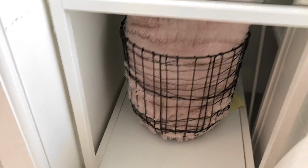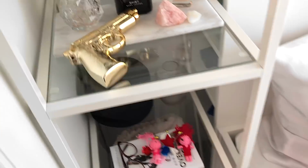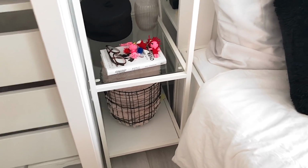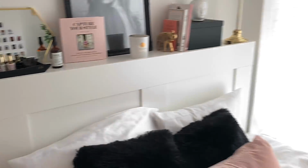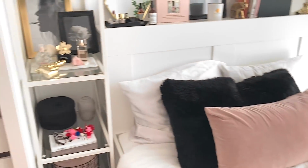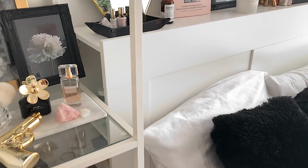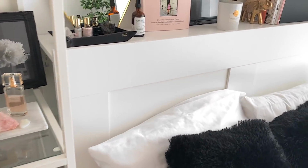And then what is that? Oh, there's a piece of paper behind there. But this is just a little basket that holds a blanket, which I actually slept with all summer. But now it's just there for when it gets colder in the winter and I need an extra blanket. And here's my bed. So my bed is from IKEA. In the headboard, it actually holds stuff, but that's really personal, so I'm not gonna go through that. But this bed is from IKEA.